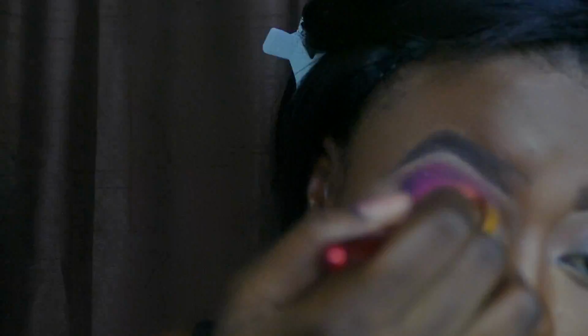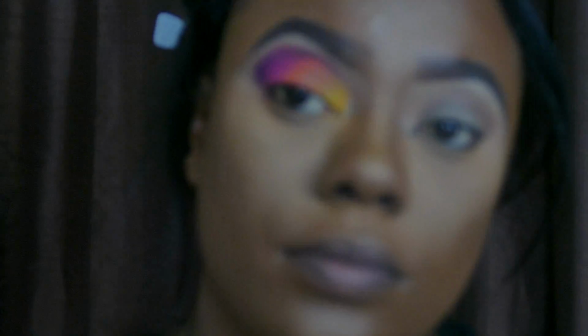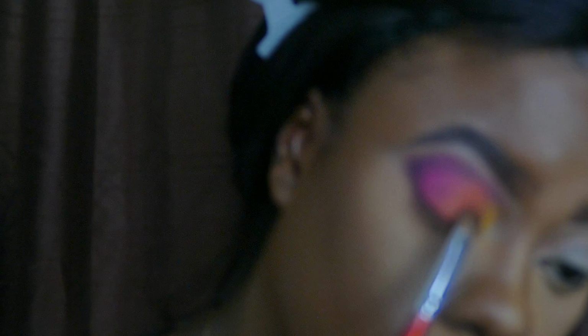So I'm blending it in with the yellow right now, as you can see. And then for the yellow, we're just going to add a little more, because it's losing where it should be. Mostly. And then we're going to go back in with some of the orange to blend it out. And I'm going back in with the pink to blend it out again.